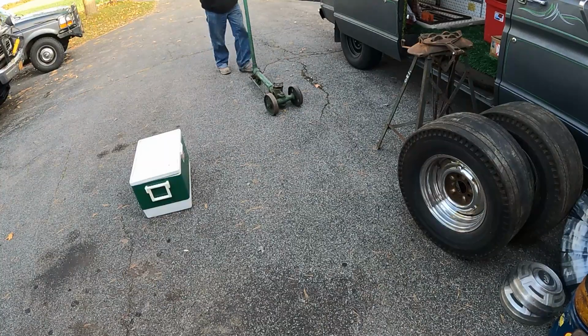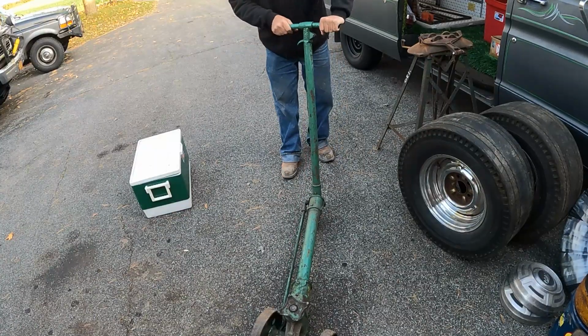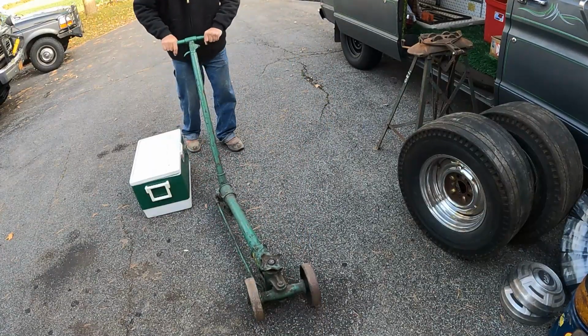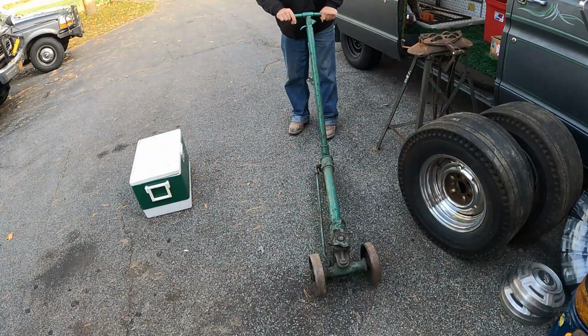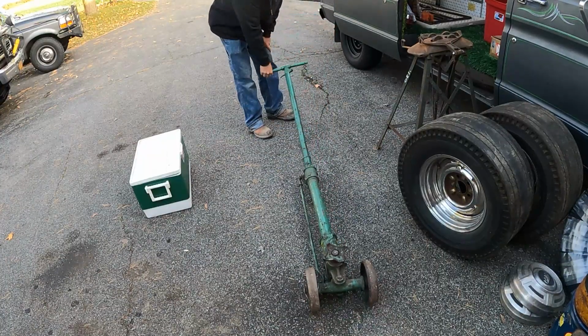Speaking of Weaver, check this out, bro. This is a Weaver, 1921 Weaver, same company. This is a steerable floor jack. Check out that linkage. This is for picking cars up and then scooting them around, and you can steer them and pull them. This thing's super cool. It pumps up here, if you can see it.